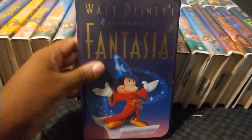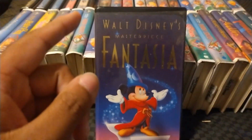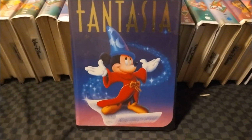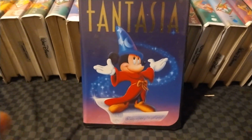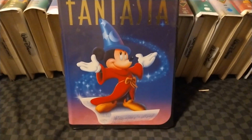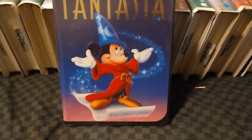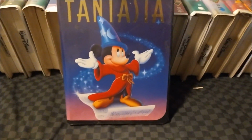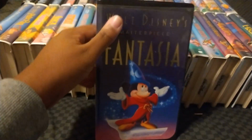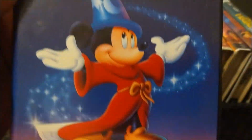Up next, here's the VHS release of Fantasia, released November 1st, 1991. It took a long time to come out. The reason why: Roy E. Disney originally objected to having Fantasia released on video for the first time, but felt it was too important for the family's legacy. So Michael Eisner convinced them to let the film be released. After it got a reissue in 1990. Even though it says Walt Disney's masterpiece Fantasia, it's still in the Classics line.